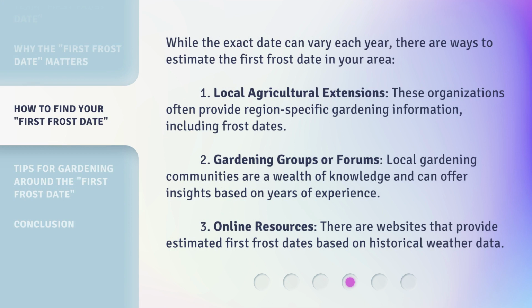While the exact date can vary each year, there are ways to estimate the first frost date in your area. 1. Local agricultural extensions. These organizations often provide region-specific gardening information, including frost dates. 2. Gardening groups or forums. Local gardening communities are a wealth of knowledge and can offer insights based on years of experience. 3. Online resources. There are websites that provide estimated first frost dates based on historical weather data.